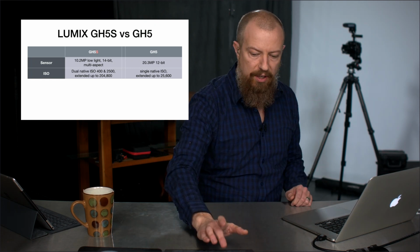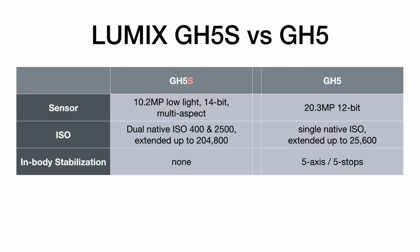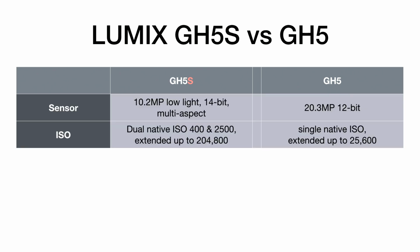All right, next up. Oh, actually, sorry, back to that real quick. The extended ISO on this goes all the way up to 204,000 ISO, whereas on the GH5, it extends up to 25,600. So that is a massive, massive difference in there.